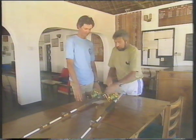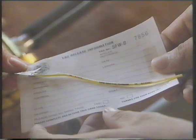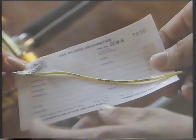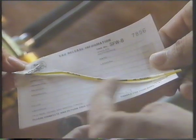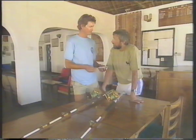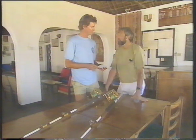That's correct. I see you've got one of your tags here. Can you tell me about that? Yeah, this is a tag card. This is a tag that will actually go into the fish. This goes into the shoulder of the fish up to about here. If you notice, it's got a number here and an address. And this you'll fill in and send on. So if the fish is recaught anywhere else, basically we know where it's gone. That's great. I'm always in favour of catch and release because you're looking after tomorrow's fishing, aren't you?